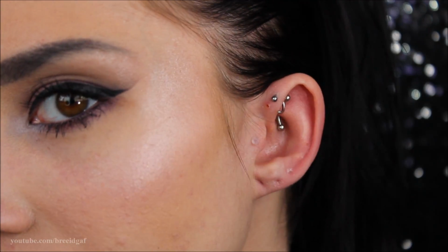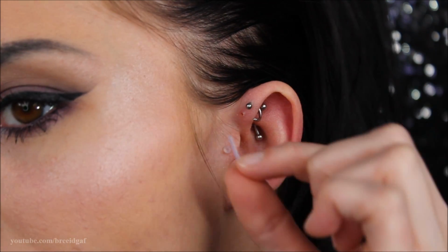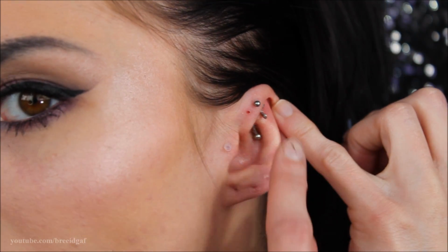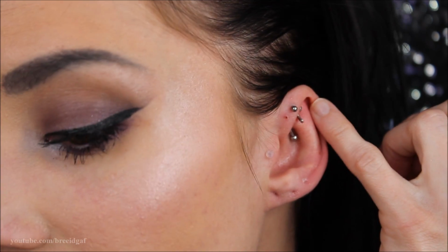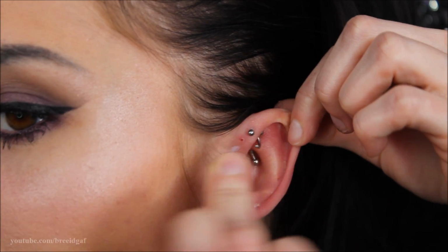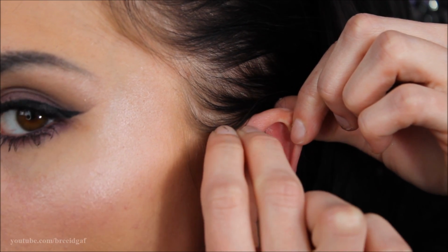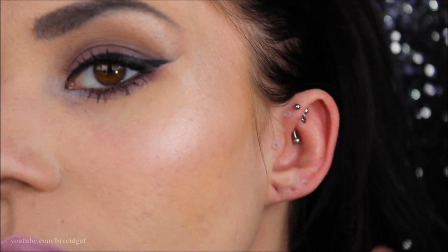Same with this one up here. You just pull it out like that and you have the hole right there, which as you can see, when I put the retainer in this one, it got very, very irritated and bleeding, but I kind of have to deal with it or I will get fired. So then when you put it in, just find the hole and very, very carefully push it through like that.